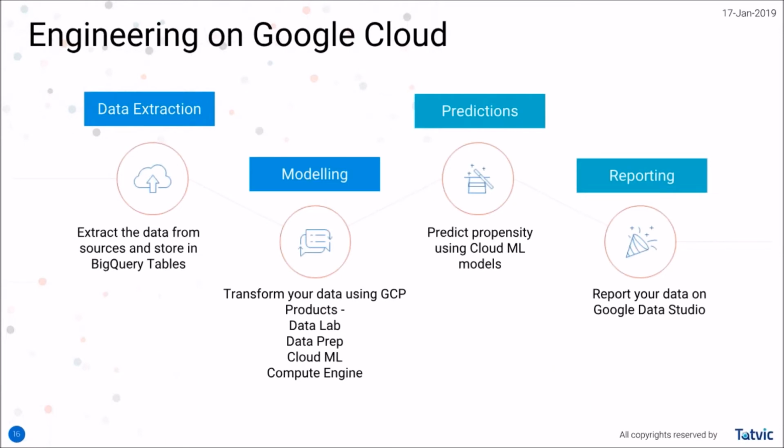There are a few other slides that I'm going to follow, which are mostly from a data scientist's point of view, but a marketer also needs to know that, right? If you're a marketer, you can always talk to a data scientist and say, these are the sequence of activities that we need to go ahead with. The first one is obviously data extraction, where we are extracting the data from different sources and storing them in the BigQuery tables, which is generally the big database.